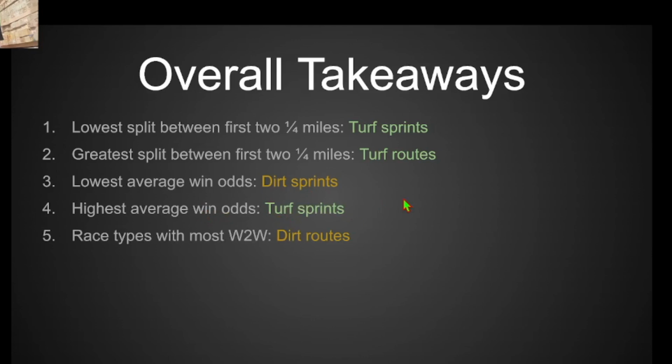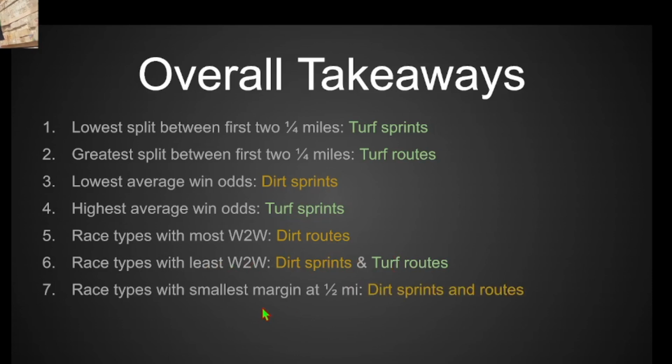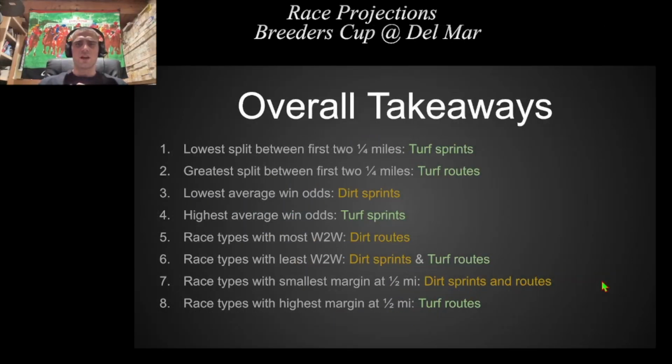Race types with most wire-to-wire winners, dirt routes, although it was close between dirt routes and turf sprints. Race types with the least wire-to-wire wins, dirt sprints and turf routes, both were won for about 20. Race types with the smallest margin at the half-mile pole, so which races the winners were closest to the front end, dirt sprints and dirt routes, about the same. And race types with the highest margin at the half-mile pole were turf routes, so biggest closers in the turf routes and just stalking the pace in dirt sprints and routes. So those are my overall takeaways.